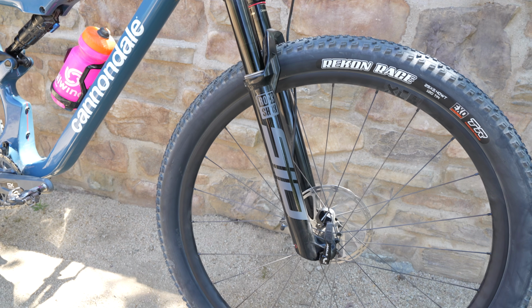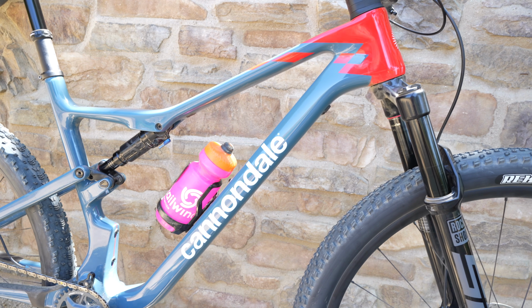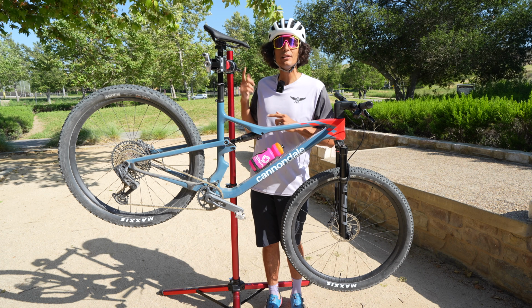I have been testing the Cannondale Scalpel 2, which is actually their $6,500 price point bike. This bike is about $8,000 more affordable than the most expensive bike in this buyer's guide, the S-Works Epic. Is the Epic $8,000 better than this bike? We'll talk about that a little bit later in this video.